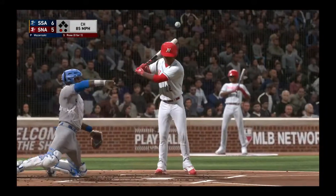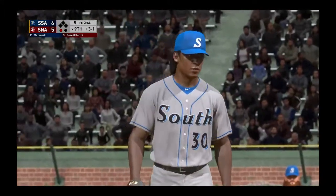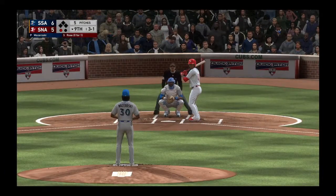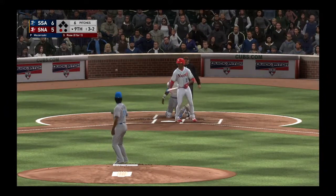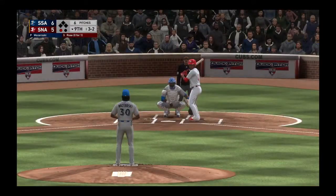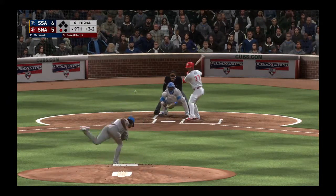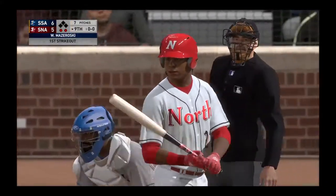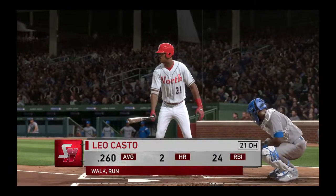Taking all the way, it's 3-1 now. Great job on those last 2 pitches of varying speeds. Gave him a hard fastball, and then he locked him up with a changeup. 1 out, nobody on. Three-two pitch. Gets him looking, strike 3. Now batting, the designated hitter, Leo. So now it'll be the 4-hole hitter, Castro.